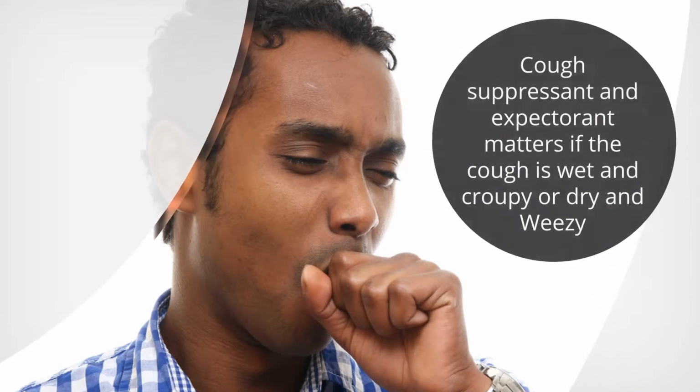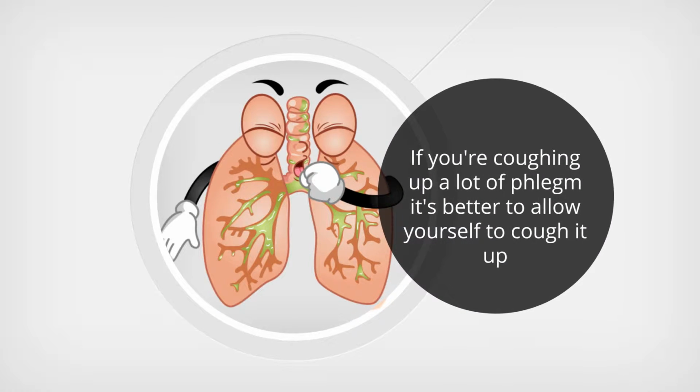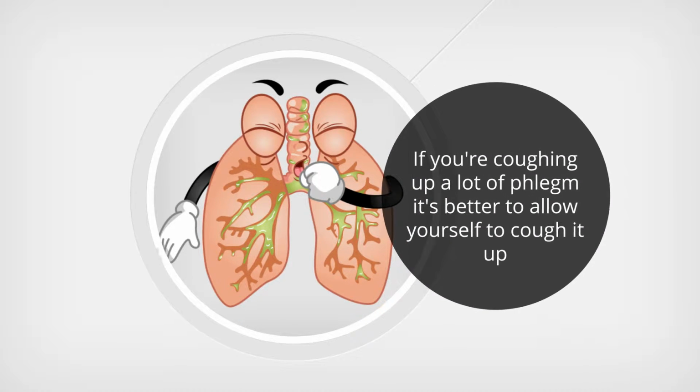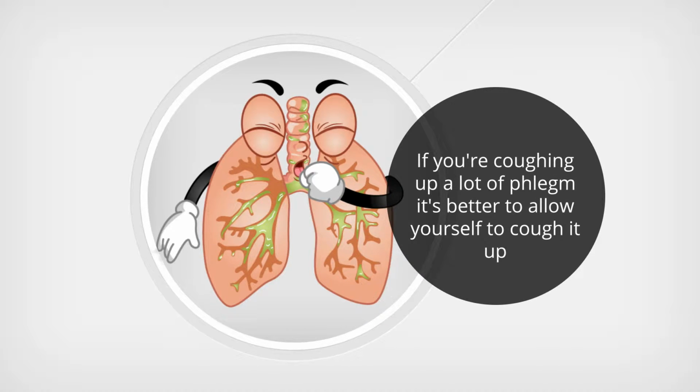Okay, now let's look at cough. When it comes to cough suppressants or expectorants, it matters if the cough is wet and croupy or dry and wheezy. Cough is a reaction that gets secretions out. It's sometimes actually a good thing. If you're coughing up a lot of phlegm, it's better to allow yourself to cough it up. For a wet cough, don't bother with suppressants unless you're physically hurting yourself because of the cough. People have actually been known to break ribs when they cough.